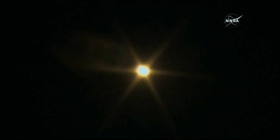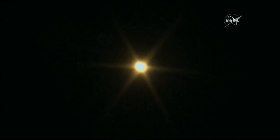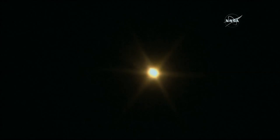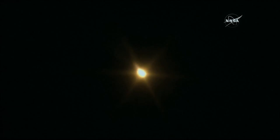Fifty seconds since liftoff. Everything's still nominal or normal. Soyuz rocket doing its job. All of the parameters or the data points for its trajectory looking good. Continuing to rocket across the night sky. So we're 70 seconds, over a minute and 10 seconds into the flight. The vehicle already traveling at over 1,100 miles per hour.